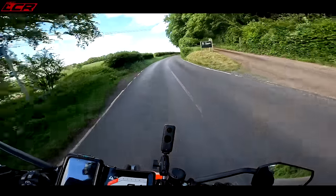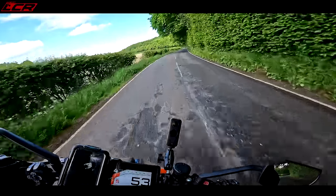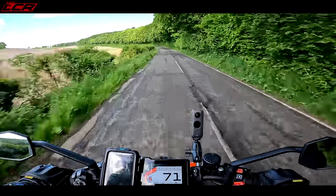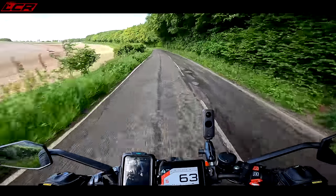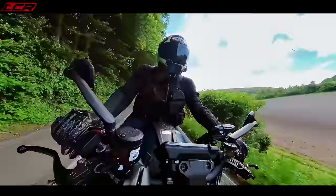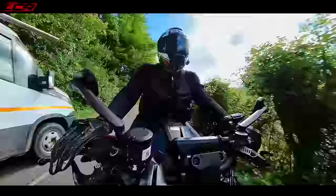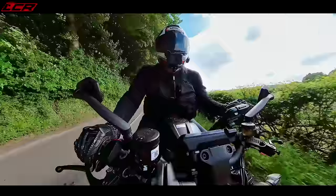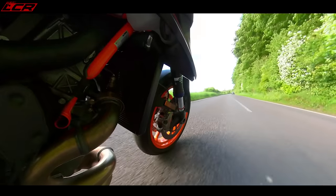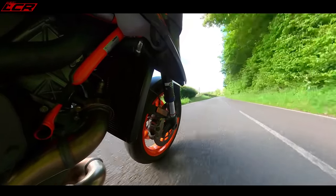I do love a Super Duke. I just love that power delivery. I just love the way you've got instant power. Doesn't matter what gear you're in, you have instant response. And that's why I love it, I think. The Tuono, again, has a bit more mid-range. It's not got quite as much instant response as the Super Duke. It's got a very strong mid-range, the Tuono. But I just love the Super Duke.